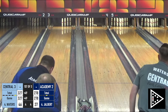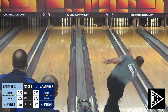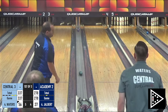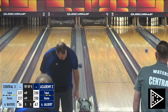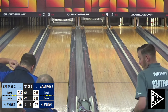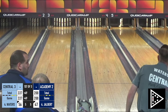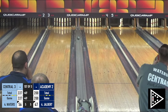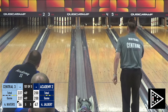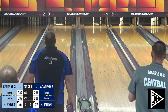Remember, all these Academy 2 bowlers are defending champions in the Friday Night Pro League. Central Park Lanes gets another spare for Waters. 4 horsemen run down for Jalbert to respond. Central Park Lanes is made up of defending champions who, this may be confusing, of course, out of Academy, the team Academy Lanes that won the championship. The shirts sport that similar motif. But yes, Team Central Park Lanes in Friday Night Pro League has high crossover with Team Academy Lanes in the International Candlepin Championships.